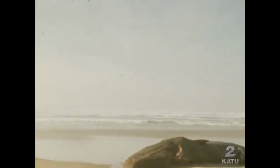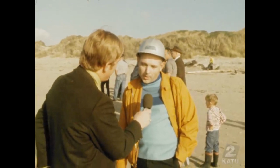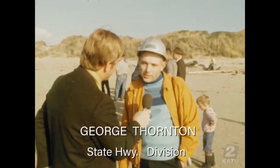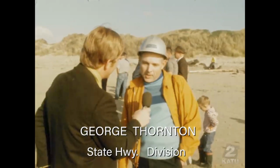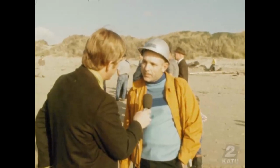As everything was being made ready, we asked George Thornton, the highway engineer in charge of the project, for his final observation. Well, I'm confident that it'll work. The only thing is we're not sure just exactly how much explosives it'll take to disintegrate this thing so the scavengers, seagulls and crabs and whatnot can clean it up. They put a half a ton, or about 450 kilograms of dynamite into this whale and blew the thing up.